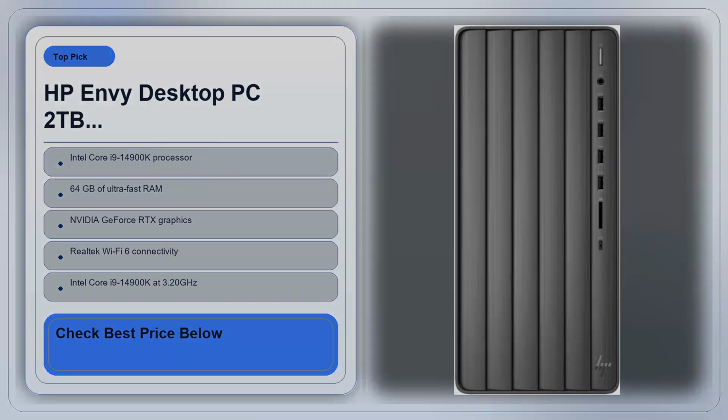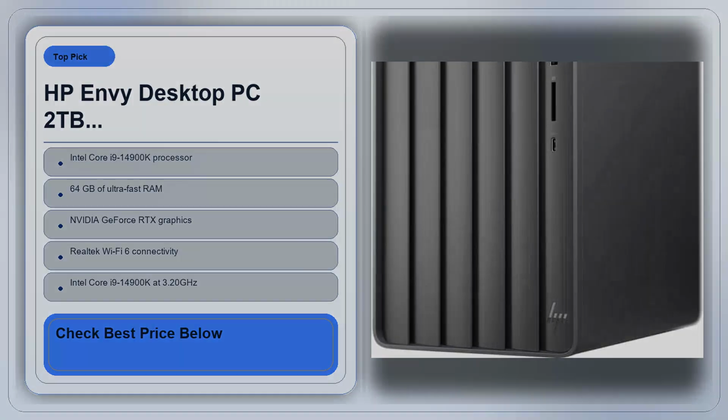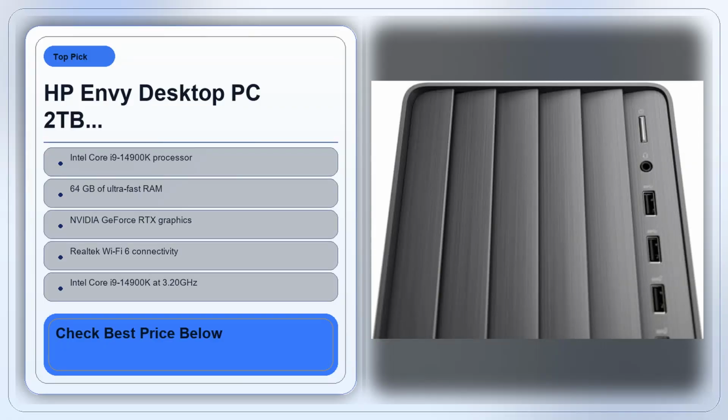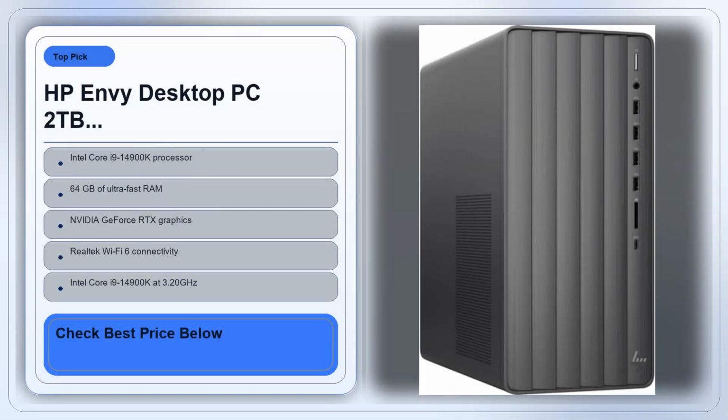I was in the same spot last month, trying to decide whether to upgrade my aging tower or just stick with a mid-range build. I dug into specs, read the handful of user comments, and even ran a few real-world tests on a demo unit at a local store. If you're on the fence, keep listening. I'll walk through the moments that matter before you hit purchase.